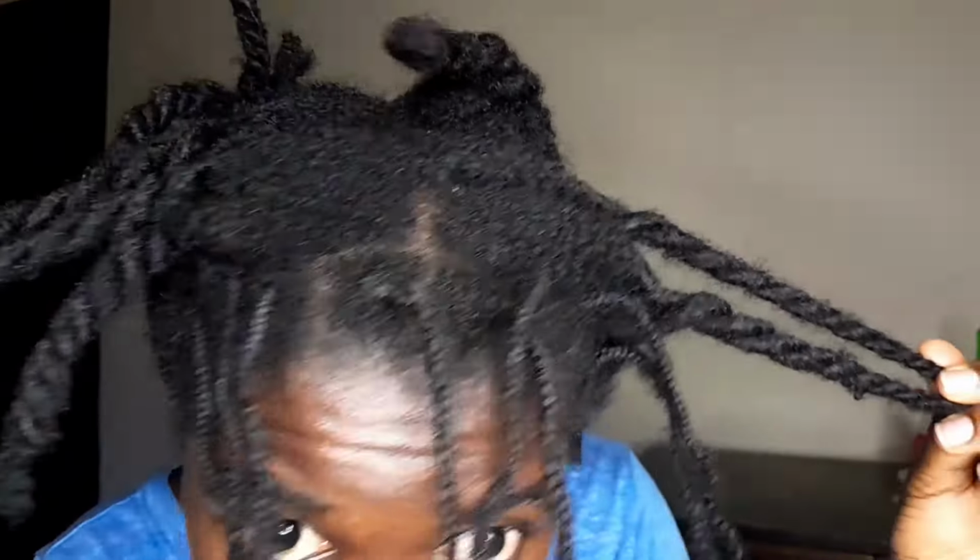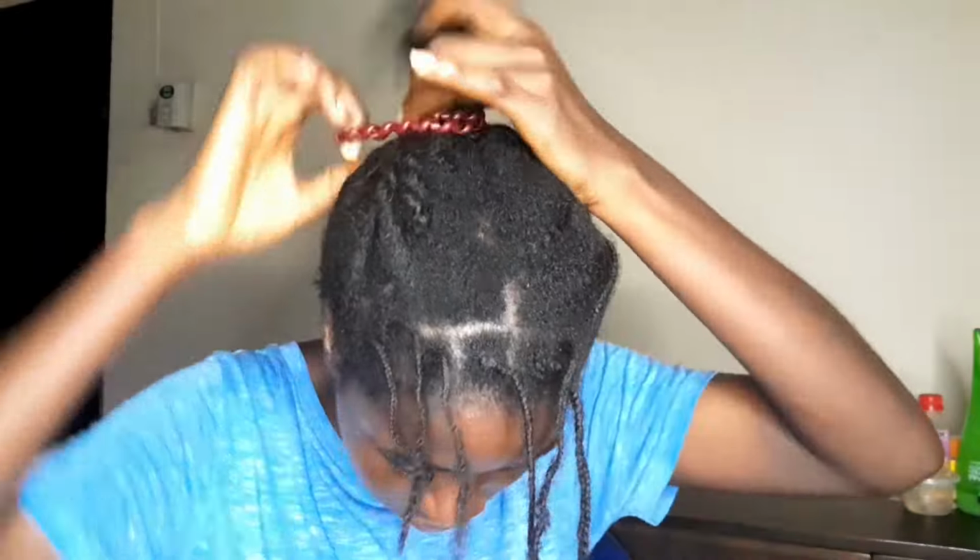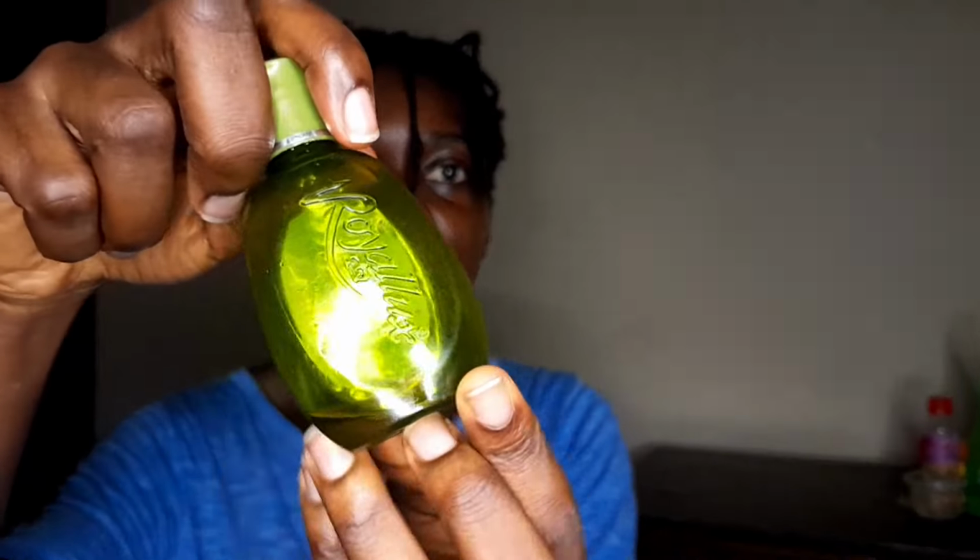So right here, I'm almost done with taking down my protective style, which is mini braids. I'm putting my hair in chunky twists after taking down my braids, as you can see from the rest of my hair. What I'm doing right now is prepping my hair for wash, but I'm not going to show the actual wash process in this video just so that it doesn't get longer than necessary.